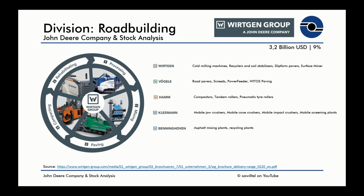And then the Wirtgen Group itself is a whole concern, a big company in itself, because it's got its own brand, the Wirtgen brand, then it's got Kleemann, Benninghoven, Hamm and Vögele, and those were all smaller companies that Wirtgen already bought some years ago. So then, Wirtgen itself does cold milling machines, recyclers and soil stabilizers, slip-form pavers, surface miners.